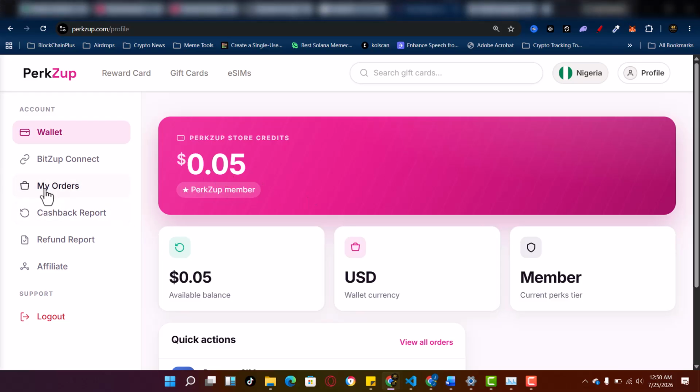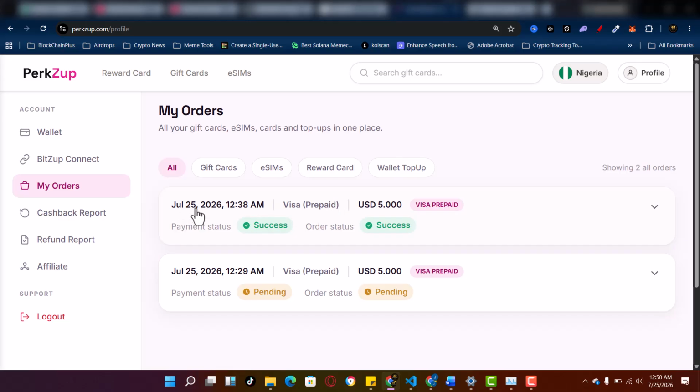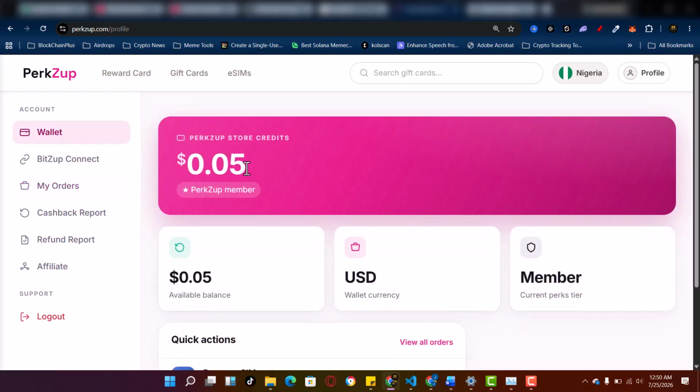And of course, if I come to my orders right here, you can see it says successful. You can see it right here, success, Visa prepaid. So that was what I paid for, and that was why I was charged that amount. And what I have right now in my balance is just this. So if I want to add more money, it's just for me to fund the account again. So guys, this is exactly how you get this PerkZup virtual card.